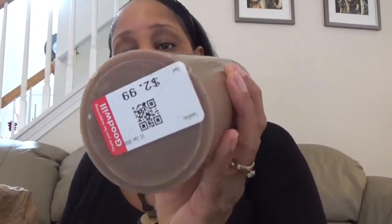And I was able to find, so I wanted some earth tone candles to go with it. These came from Marshall's, but these were $2.99 each. And they smell wonderful. $2.99 for these nice candles, earth toned, going with the theme that I was working on. And one more thing.